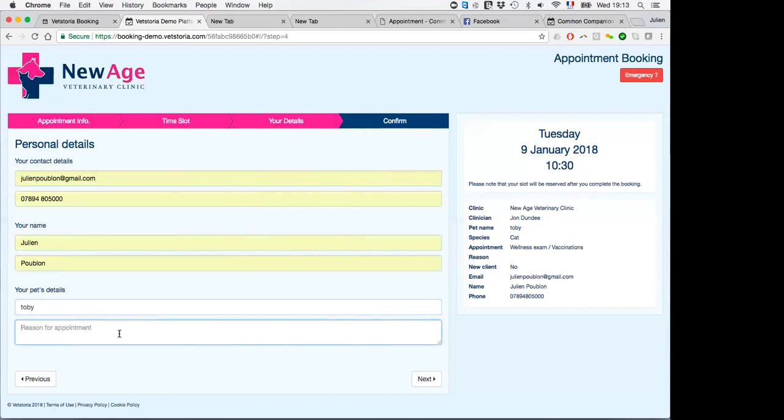So with regard to the reason for appointment, this is a step where some clients will just put, say, vaccination, for example. But others will say a lot more. And we take this opportunity to screen this section and identify some keywords. That's done per clinic, so it can be different from one to another.